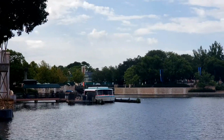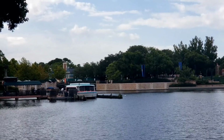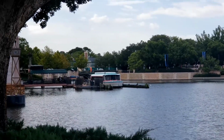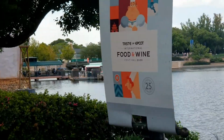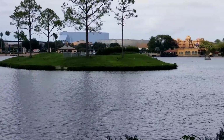It's over here between Morocco and Canada. They're loading it up right now. I'm going to pass because it's just a little bit too confining of a space for my comfort. I don't know why, but just something about it being all enclosed in like that. I mean, really, really enclosed in. It's kind of got me freaked out a little bit. But here's a nice look across the lagoon. Stand still so I'm not so shaky. But there it is.